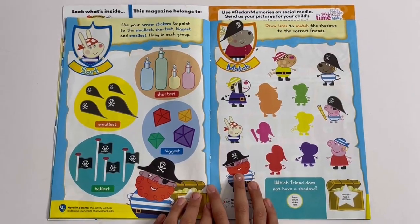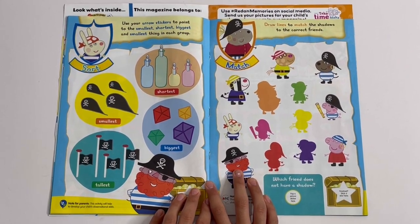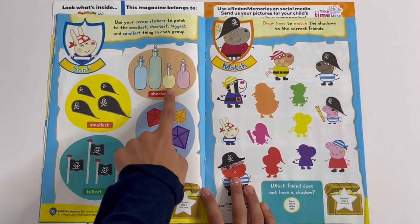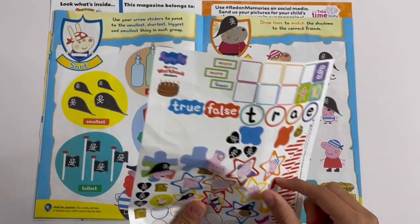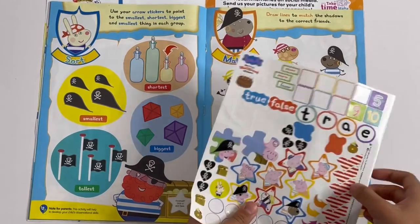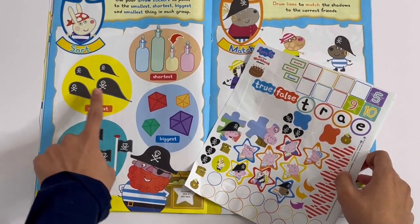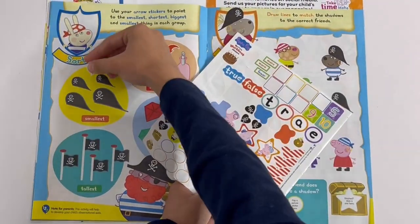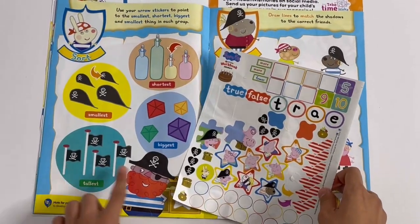Sort. Use your arrow stickers to point to the longest, shortest, biggest, and smallest thing in each group. First, the messages in the bottle. Which one's the shortest? This one. So get an arrow sticker. Here they are. Get the red one. And put it here. Now, pirate hats. Which one's the smallest? This one. I'm going to take this orange one. Pirate flags. Which one's the tallest?